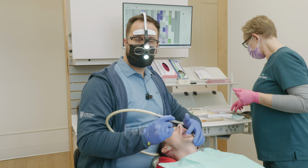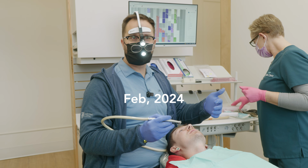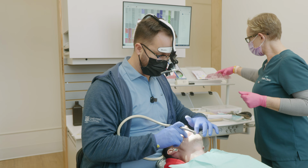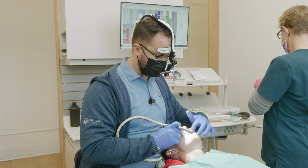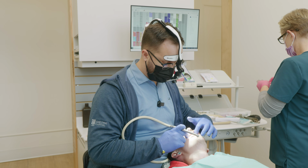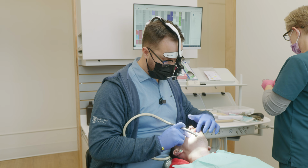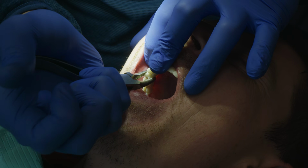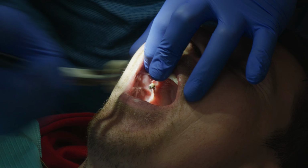Alright, so we've got Michael here. It's been about 4 years since he got his final bridges put in, and they are still looking beautiful. He still has a full mouth of bone and gum tissues. Looks like he's been doing a pretty good job of taking care of them. He did have a couple of his bridges come loose, so we're tightening those down for him.